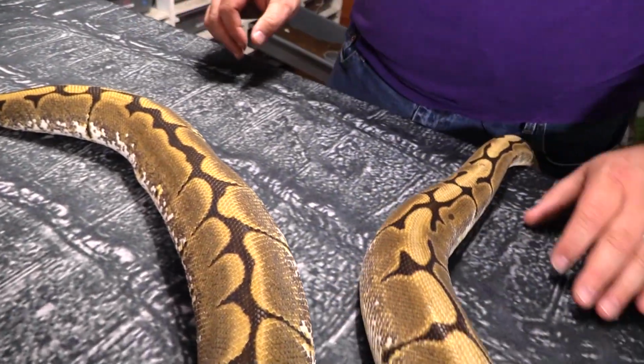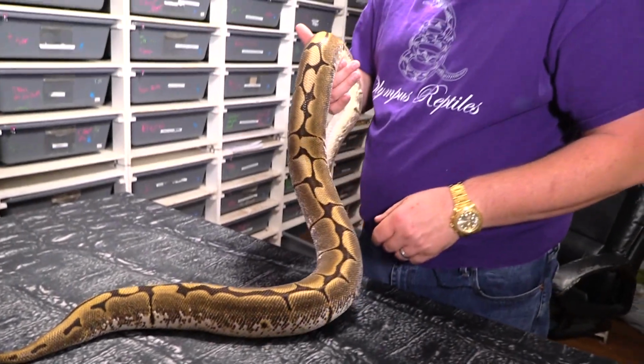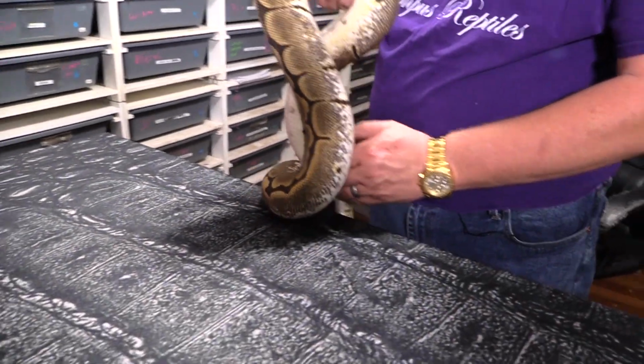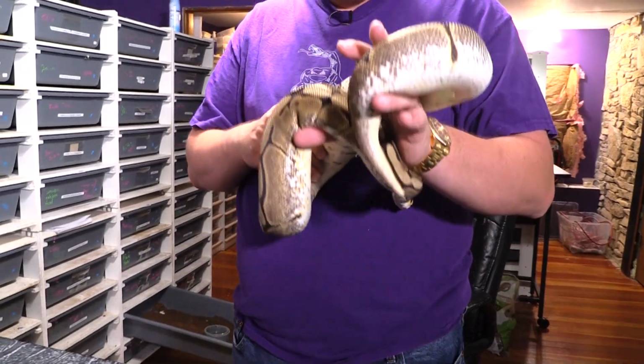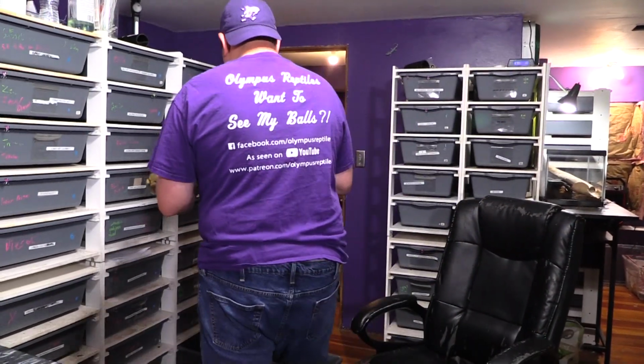She's been a solid breeder for us. This will be her 3rd year in a row of production. But this is what I look for in a spider. I want that clean pattern without any dots. That's what I really, really like. I don't always get what I like, but we try. But she throws really nice, clean spiders. Let me put her back and we'll get you some combos with spider.